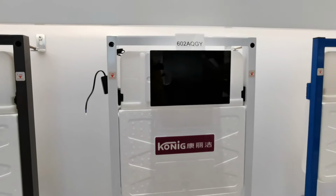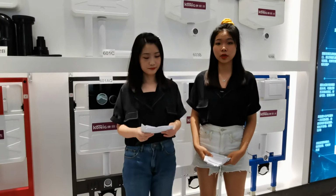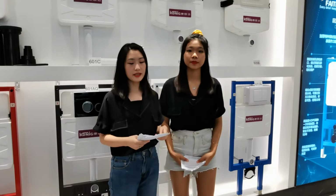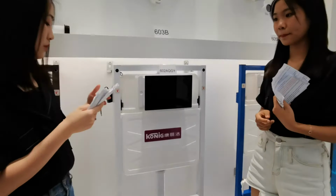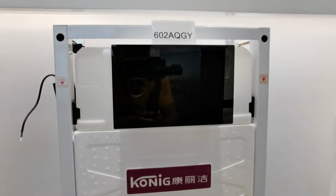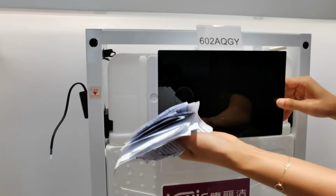So Steve, after introducing our pneumatic sensor flush concealed systems, would you please tell me why our product is so popular? Of course. As one of our new launch products in 2020, this automatic flush plate, both AC and DC, can be used, and it has dual flushing functions, which plays an important part in water conservation. What's more, many manufacturers usually use battery instead of DC currents and use single full flush, which not only wastes water resources but also produces battery pollution.